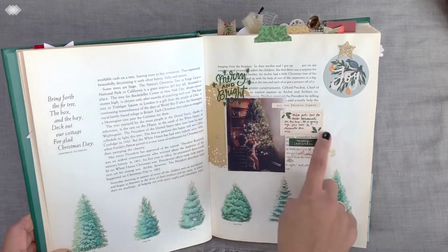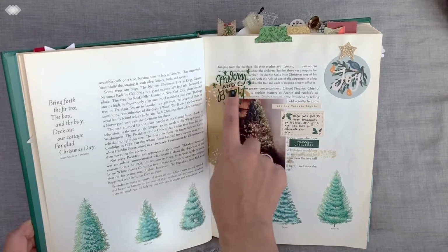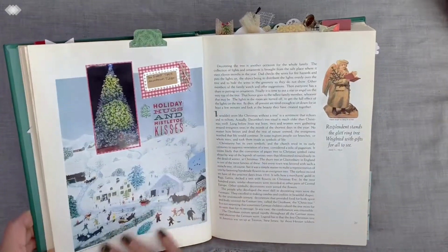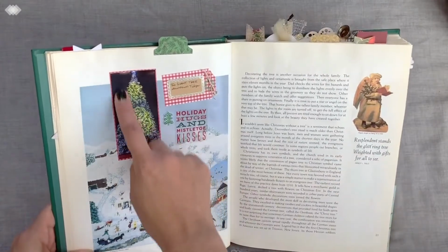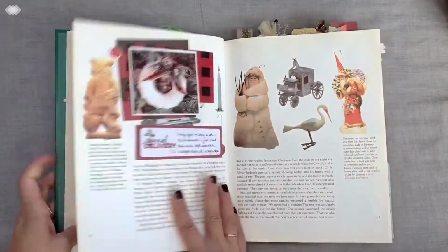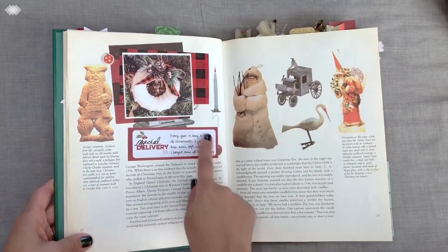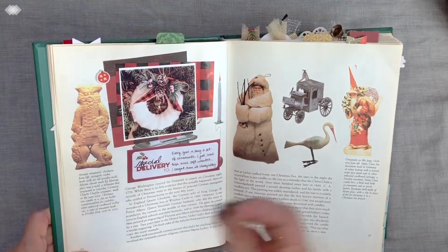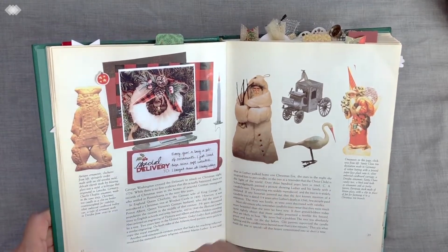This is from Merry Days. This is a Mambi seasonal clear sticker. And then here, another Christmas tree that is in our downtown. It's ginormous. And then the ornament we bought that year. Each year I buy a set of ornaments and we add them to our Christmas tree.